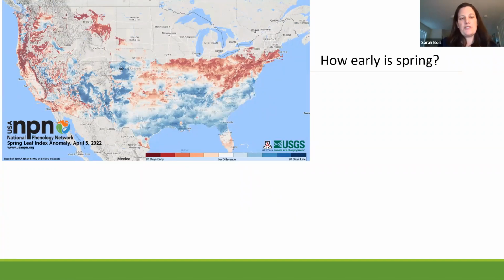What it does is it shows the data that are coming into the National Phenology Network, as well as all the climatic data, put together in this model. And the darker the red, the earlier spring is from normal. And the bluer is later, springtime temperatures are later than normal. And so this is just a 1 year snapshot. We know that 1 year doesn't make a trend, right? It could just be a weird year.